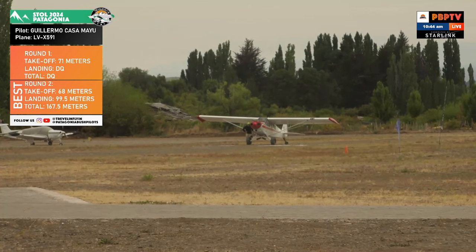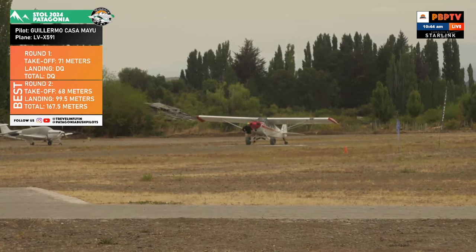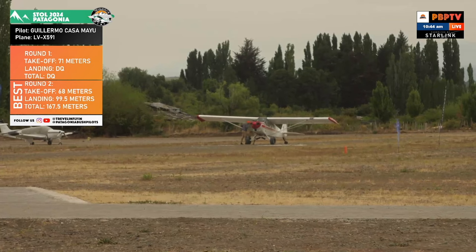So let's see now. Guillermo's got one. He's got 167. So they're switching out pilots now to Tinti. So 68 meters for the second takeoff. Second takeoff, 68 meters. Landing, 99. 167 meters.